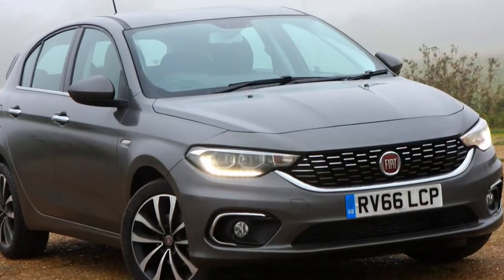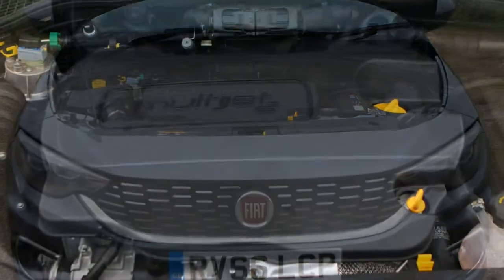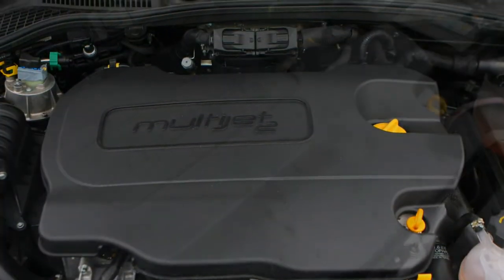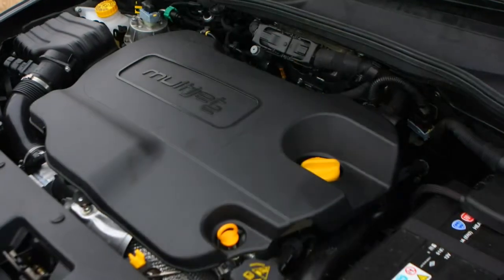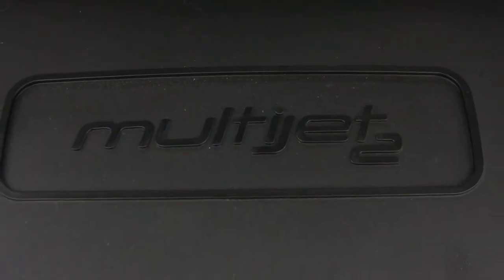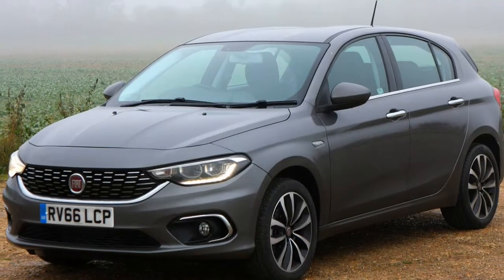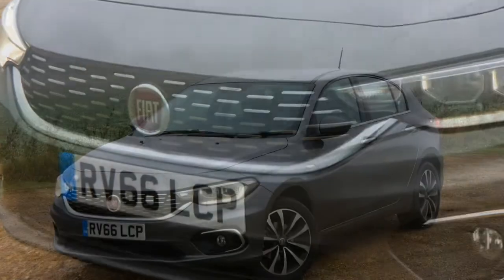Well-appointed and good value, three levels of Tipo trim hierarchy are available: Easy, Easy Plus and Lounge, plus a special elite company car spec. All Tipos will come with aircon, Bluetooth connectivity and DAB radio, including entry-level models that start at under £13,000 at the time of its 2016 launch.